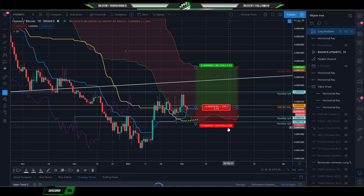Now, I'm not in this. I'm in Atom, I've been in Atom for a while, but I haven't taken this particular setup that I'm showing you. I'm just giving you an idea of what the edge to edge trades actually look like. So basically you're risking 16% or so to get 40%. So it's 2.43, which, when you're trading and hopefully you're journaling your trades, you have to go back and see, is this a setup that you actually want to take? Is this worth it?